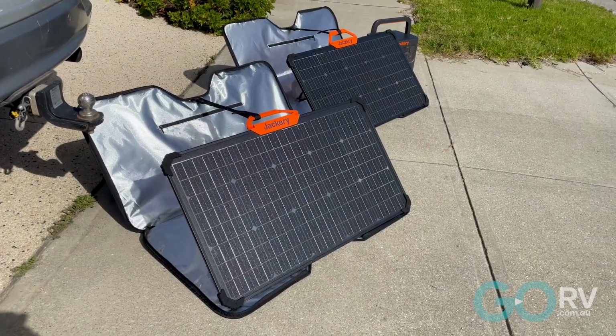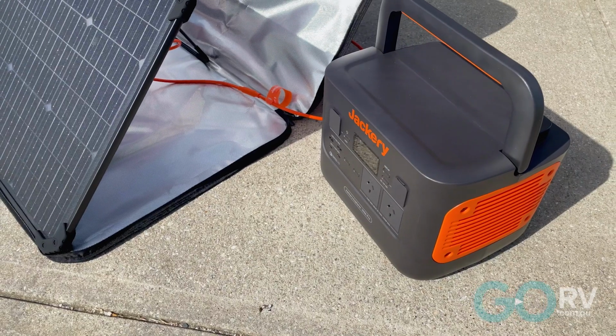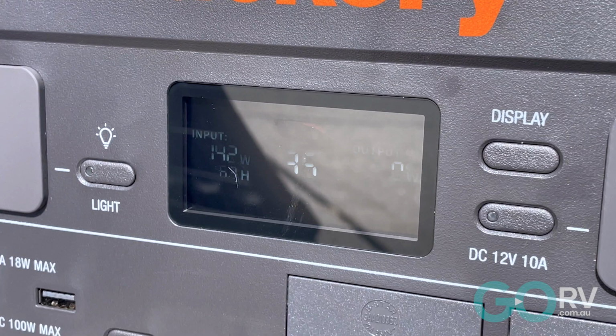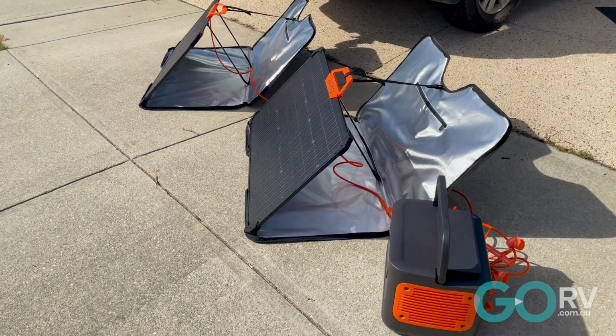Back home, when the sun was finally shining, I got the Jackery equipment out again to see how the panels would perform in better conditions. There was an immediate improvement, with up over 140 watts of solar input. And it just goes to show the difference a bit of sun can make when you're trying to charge your equipment.